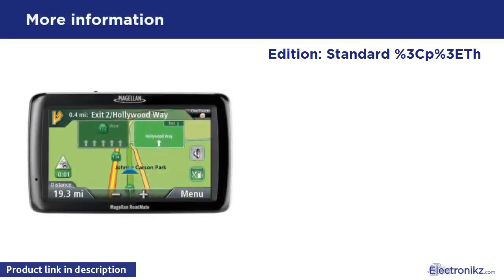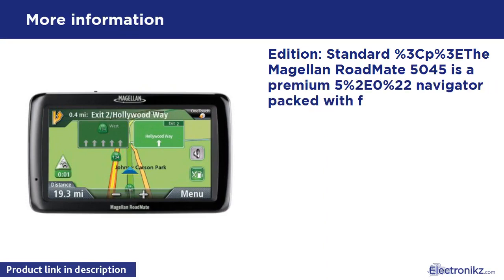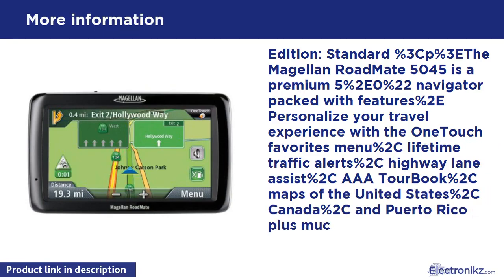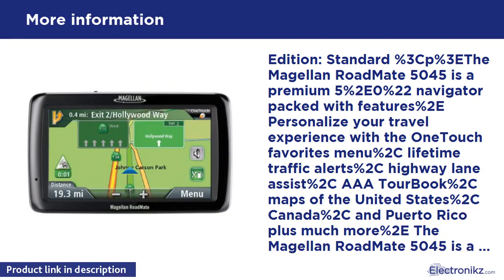The Magellan RoadMate 5045 is a premium 5-inch navigator packed with features to personalize your travel experience, with the One-Touch favorites menu, lifetime traffic alerts, highway lane assist, AAA TourBook, maps of the United States, Canada, and Puerto Rico, plus much more. The Magellan RoadMate 5045 is a premium 5-inch navigator packed with features, starting with the exclusive Magellan One-Touch favorites menu and free lifetime traffic alerts.